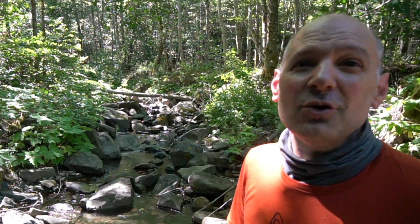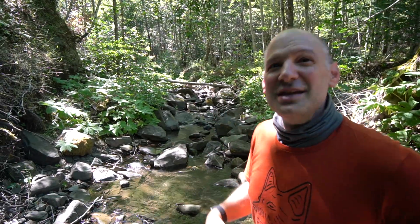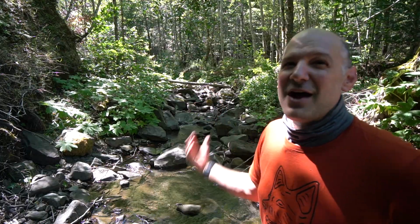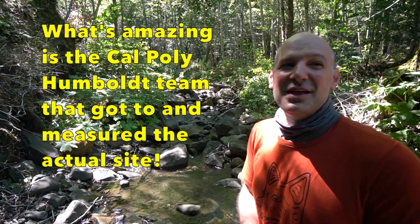Obviously, there are giant boulders in here. We are not actually right at the site where the measurements were taken either. We've been hiking for 2.5 hours, and it's gotten choked up with trees across the river, and we've hiked through poison oak and everything to get here. It's amazing to even think we got up here.